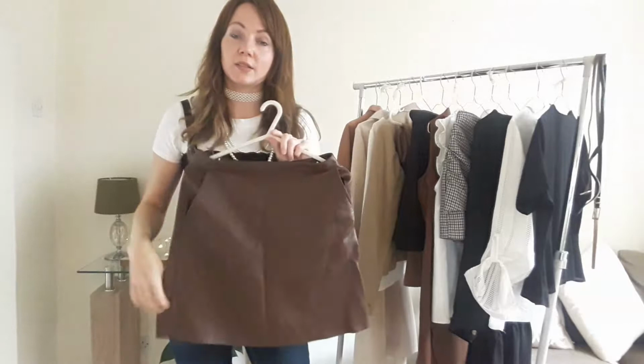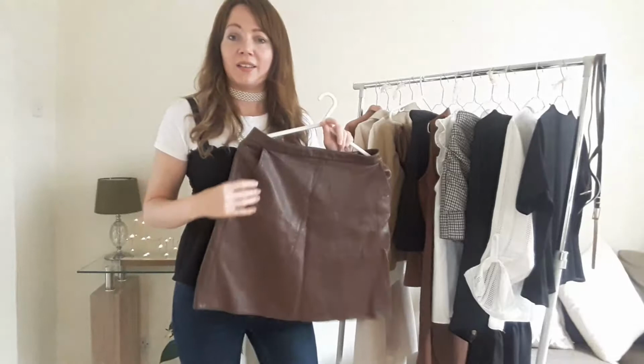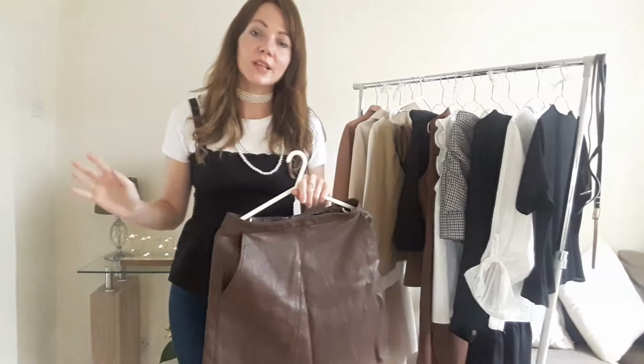So again, it's worthwhile. As I say, I got mine off eBay, so it's quite cheap, but if you are going to invest in something like this, then they are so easy to wear and so easy to transition through all of the months, so you will get your money's worth on them.